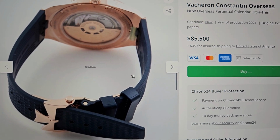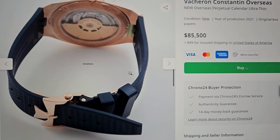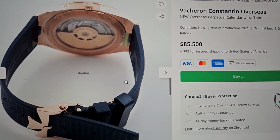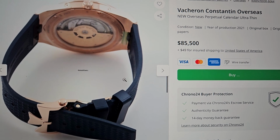Again, it's not my taste. I mean, it's too big for me, so it's not even a conversation. Interesting. But yeah, look, if you're going to get one of these, I think this is a better trade.